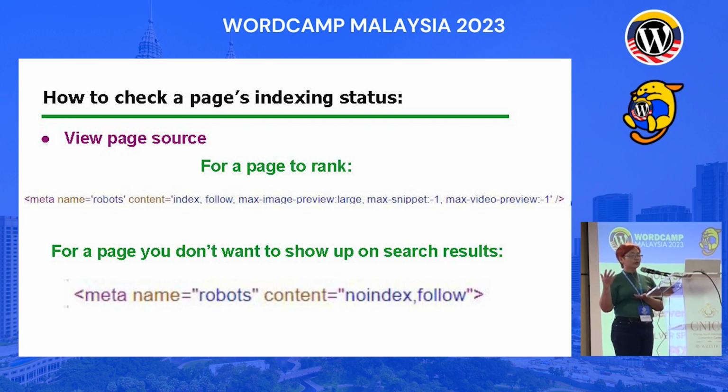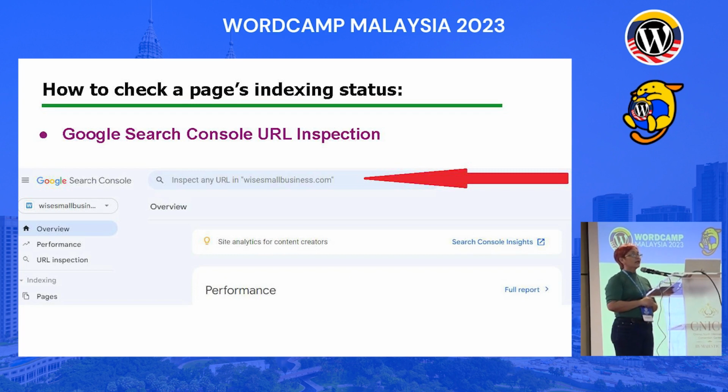You can also do a view page source. So an index page would show you that. A noindex page would show you the code that I'm showing at the bottom. Another is if you have access to your site or your client's Google Search Console, you can just use the URL inspection there, and Google will show you if the URL is found on Google or not.